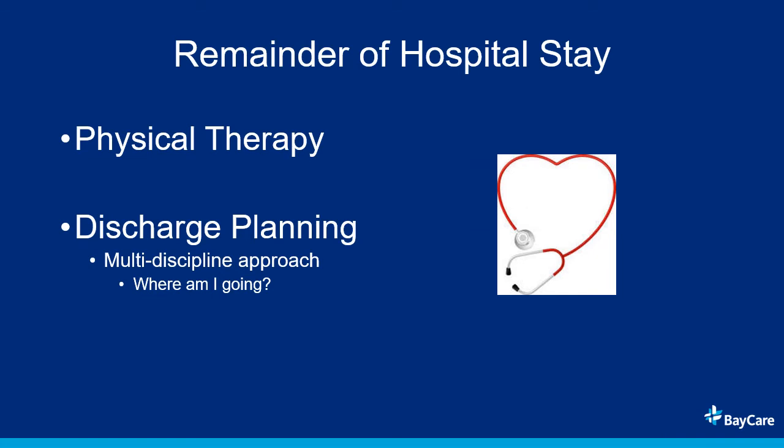For your remainder of hospital stay, physical therapy will work with you every day that you are here to ensure that you're cleared from a physical therapy standpoint prior to discharge. We do have a multidiscipline approach when it comes to ensuring that you are safe for discharge. That includes our bedside nurses, our surgeons, their mid-level staff, our PA here, as well as our charge nurses, myself. All of our care team work together to ensure that you are safe upon discharge.